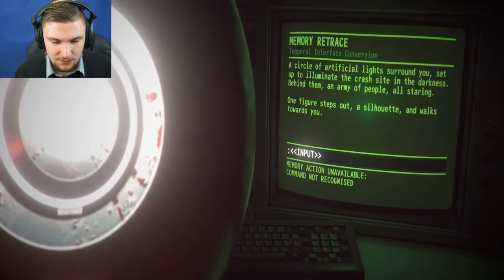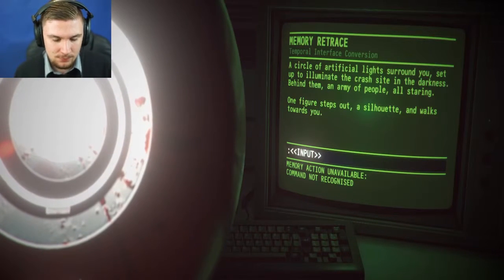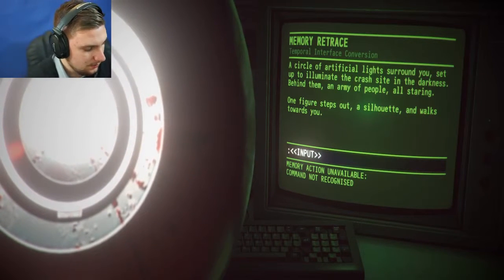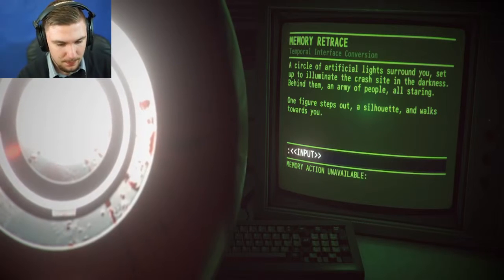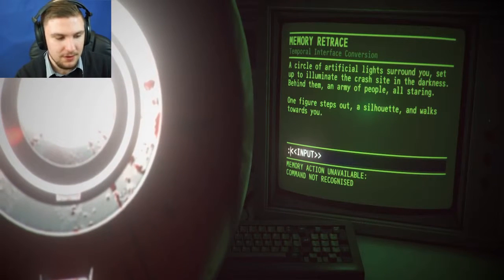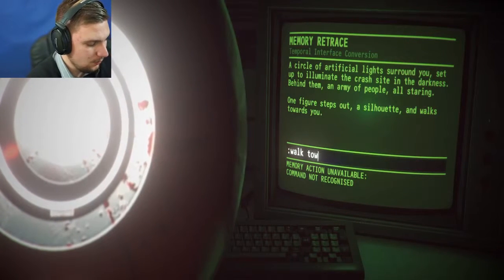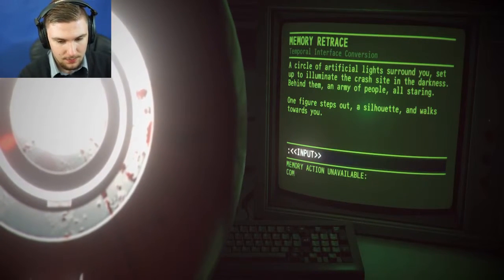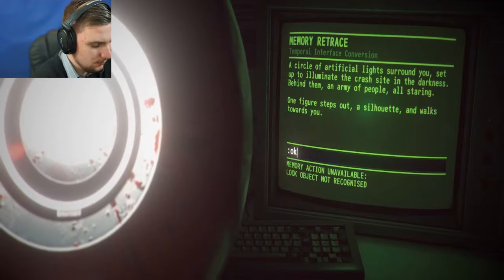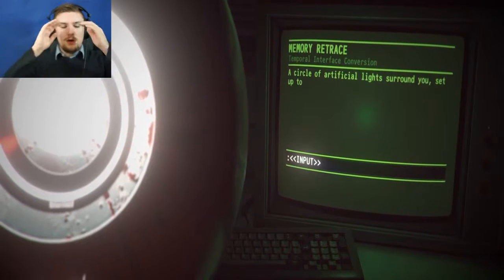A circle of artificial lights surround you, set up to illuminate the crash site in the darkness behind them. Go to light. I don't know. Grab light. I honest to God don't know what the fuck I'm meant to be doing. Walk towards army. Look at army. Look around. I don't know.